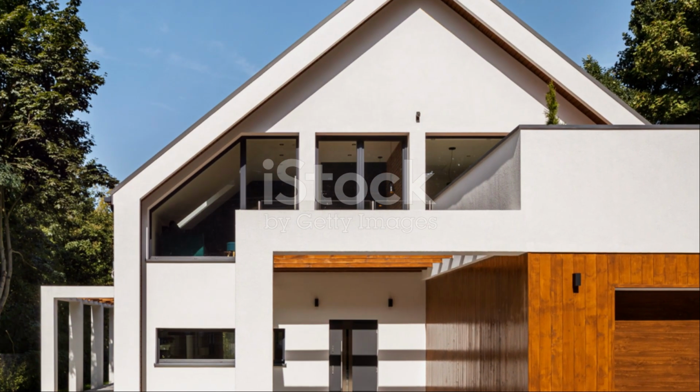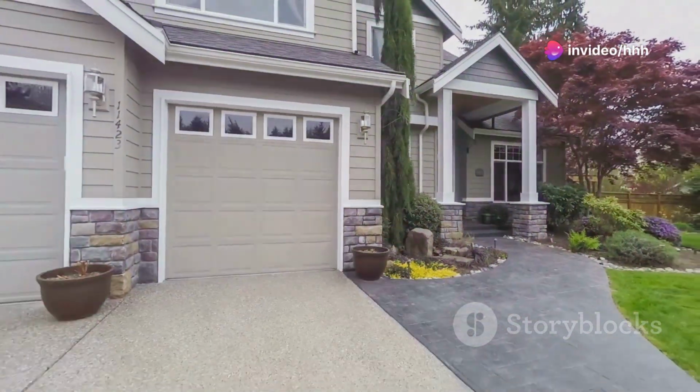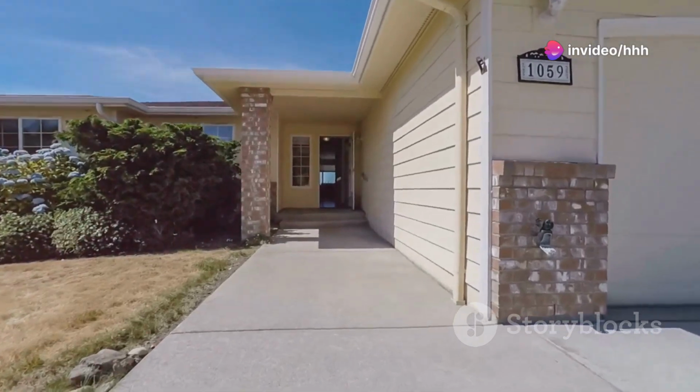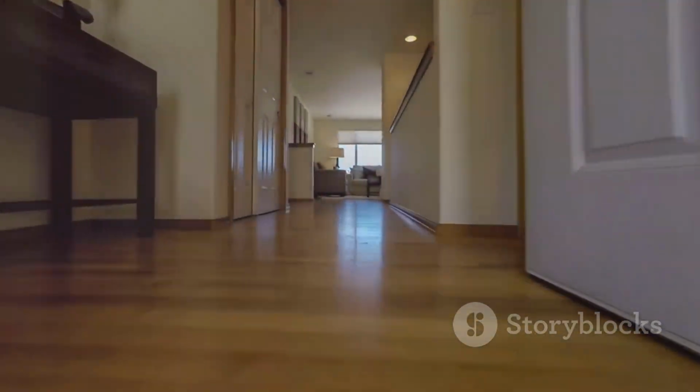Section 10, curb appeal, the finishing touch. Remember, your driveway is an extension of your home's overall style. Don't be afraid to get creative and choose a material that complements your home's architecture and landscaping.